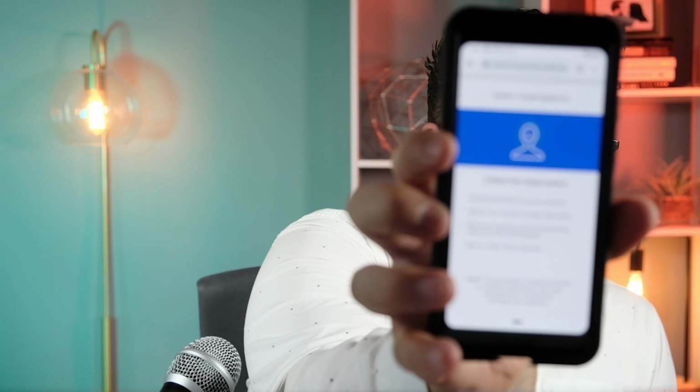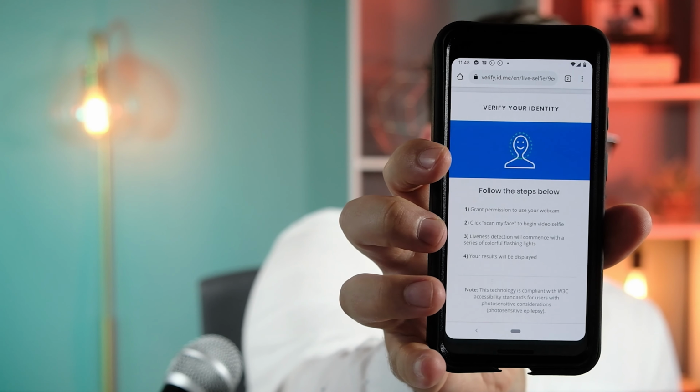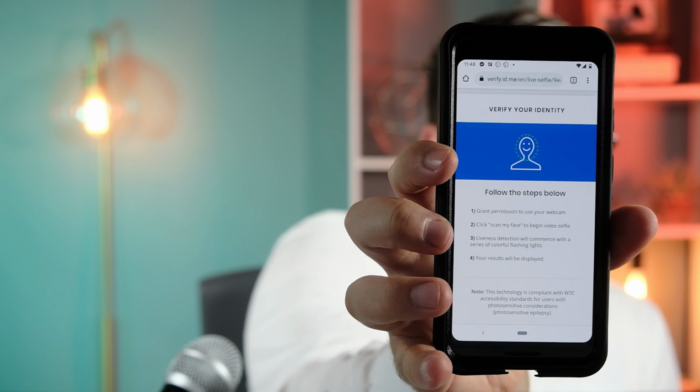It basically says that I need to give it permission to use my webcam. Click scan my face to begin a video selfie. Liveness detection will commence with a series of colorful flashing lights. Your results will be displayed. So, don't know quite what all that means, but preparing video selfie. Okay. Scan my face. Okay, I think I should remove my glasses too.